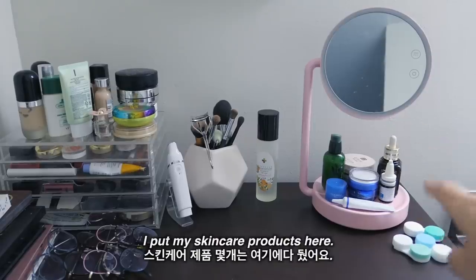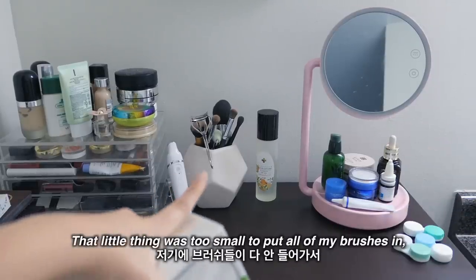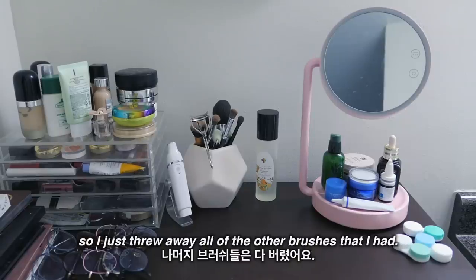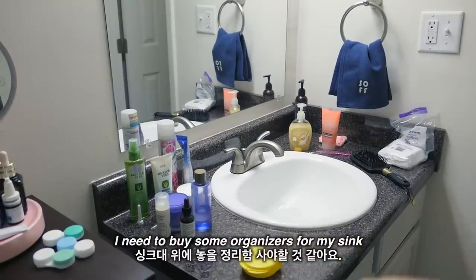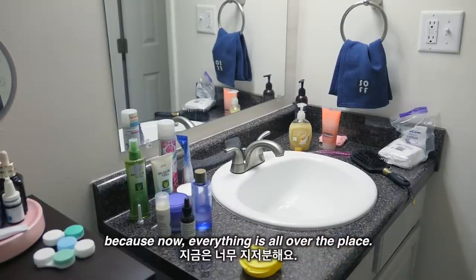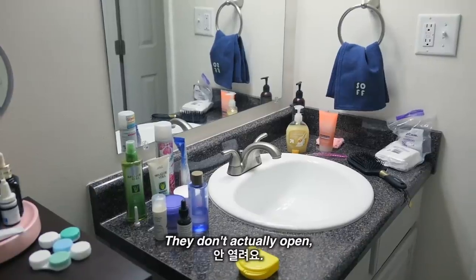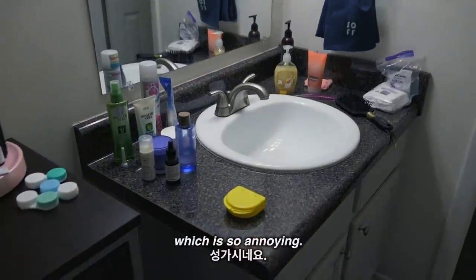I put my skincare products here. That little thing was too small to put all of my brushes in, so I just threw away all of the other brushes that I had. I need to buy some organizers for my sink because now just everything is all over the place. These drawers right here, they are fake. Like, they don't actually open, which is so annoying.